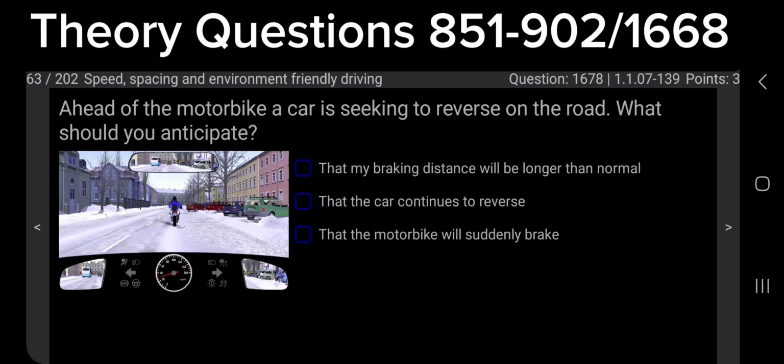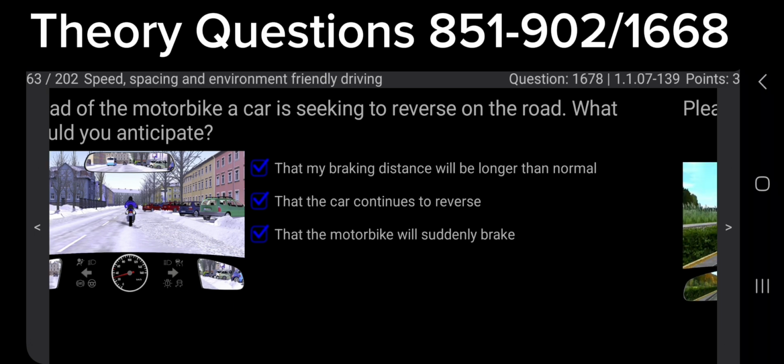Ahead of the motorbike, a car is seeking to reverse on the road. What should you anticipate? That my braking distance will be longer than normal. That the car continues to reverse. That the motorbike will suddenly brake.